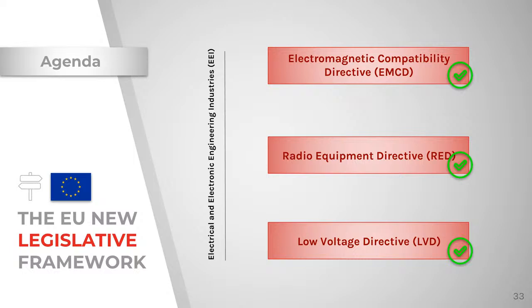The LVD covers health and safety risk on electrical equipment operating with an input and output voltage of between 50 and 1000 volts for alternating current, 75 to 1500 volts for direct current. It applies to a wide range of electrical equipment for both consumer and professional usage, such as household appliances, cables, power supply units, laser equipment, and certain components, including fuses.